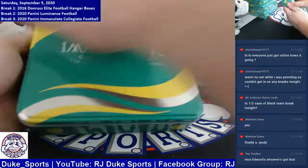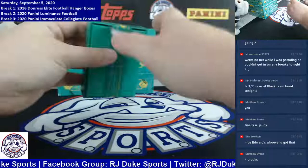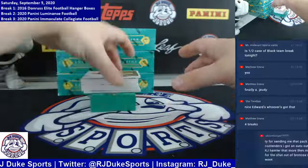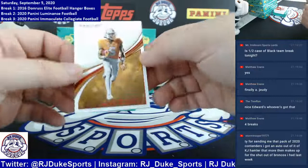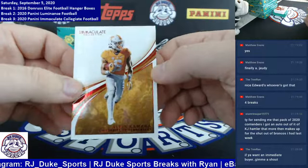This right here is box number 2. Ooh, 4 breaks, wow. All right, first up. Wow, nice. Nice pickup on that pack. Numbered to 49. Here we go. Alvin Kamara. Look at that. Alvin Kamara hits as the follow-up sale right there.